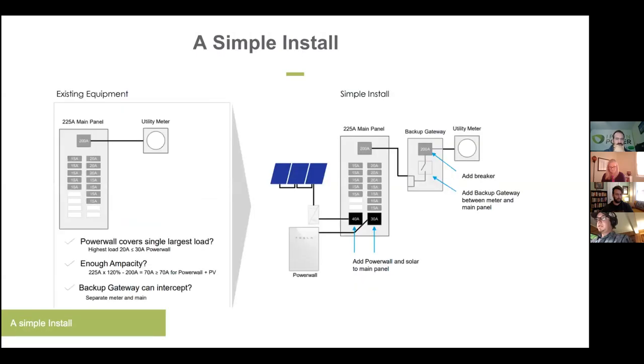So as I said earlier, the Powerwall is powered by a 30 amp breaker, and the simple install explanation shows a 40 amp breaker powering the solar, and the solar would be able to charge the batteries. Once the batteries are charged, it would be able to meet all of the load needs for the house. And in the event that all of that's taken care of and it's still sunny out and the solar is producing, it will be able to backfeed to the utility meter and essentially give you credit for the energy that it produces.